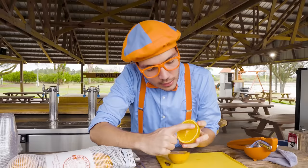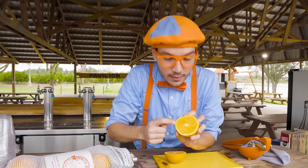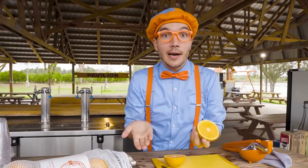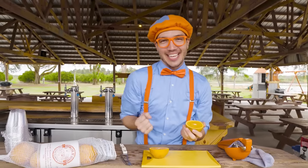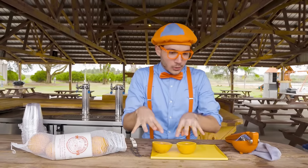Yeah, and look at the outside of it. All those little parts that are white, that's called the pith. The pith is a really healthy part of the orange. So if you're ever eating an orange, make sure you eat that part too, because it has lots of healthy vitamins. Cool. Okay, so we have our oranges cut in half.